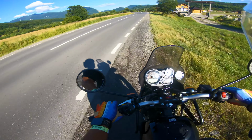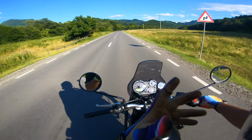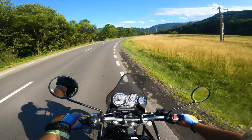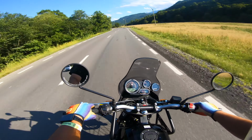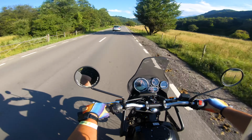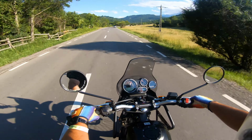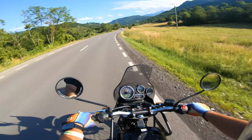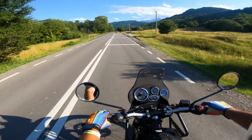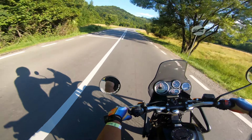Fifth gear. In terms of wind protection, there is some wind protection on my chest. My hands are exposed, my helmet is exposed. I want to gear up to 100. Come on, 80. How does she cruise at 100? 80, 90. 105, and that's at about 6,000 RPM. Red line is at 6,500. Yeah, about 100-110 is your cruising speed. But for a bike like this, that's enough.